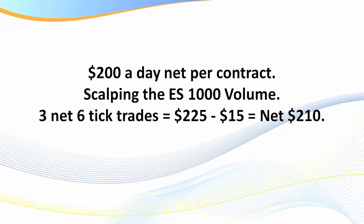Now, the ES works at what we call $50 a point for those that are not familiar with trading futures. So if you wanted to achieve $200 a day, there are 4 ticks to a point, and a point is $12.50. Not that I want to confuse you, sorry if I am, but 3 net trades a day would come to $225. Less the brokerage, that's $210 a day net. And that gives you a fantastic living. And that's what we want to really cover, some of the setups and some of the trades that I took today to do that.